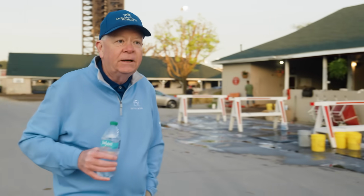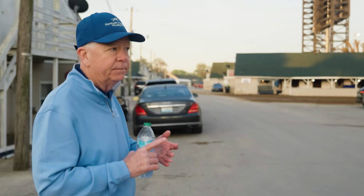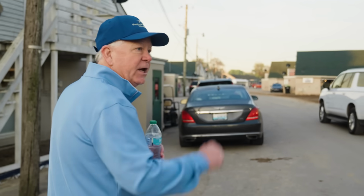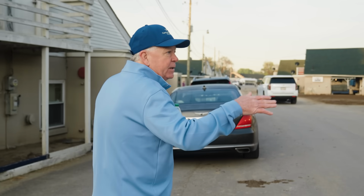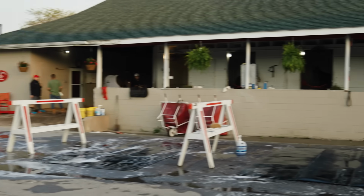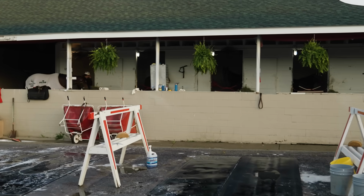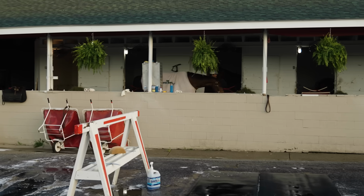So I always tell people with these animals, it's very similar to children. Every day you're going to exercise them, feed them, bathe them, do laundry, clean up after them, and that's done every day. When you talk horse racing, a lot of times you can talk about the millions of dollars and all that kind of thing, but none of that goes on without these people back here. This is the backbone of it all. So I have a lot of respect for these folks and what they do back here.